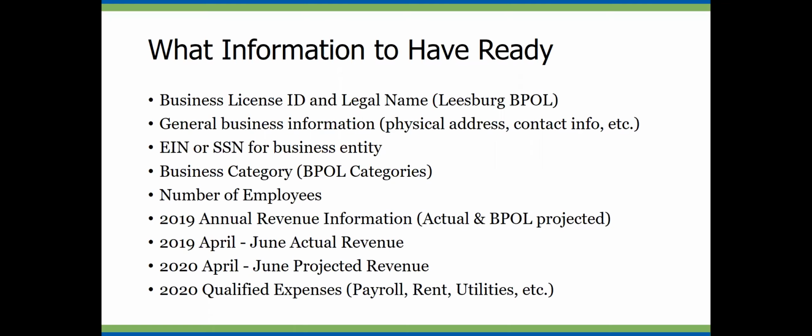Then you will need your general business information, which includes the physical address and a mailing address if it's separate, contact information, telephone number, email address, that sort of thing. You will also need either your federal employee identification number, your EIN, or a Social Security number if you are a sole proprietor for that business entity. You will also want to know your business category, which is available as part of your BPOL filing. They're going to ask you for that.